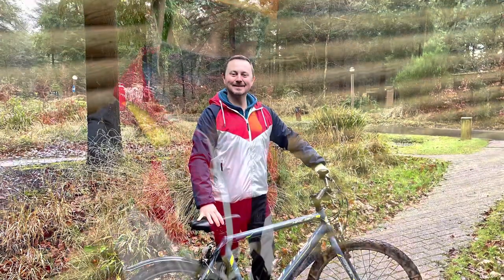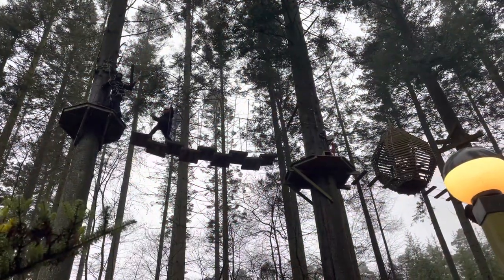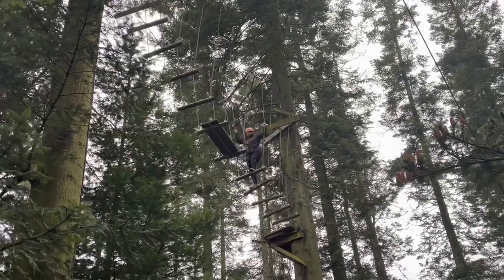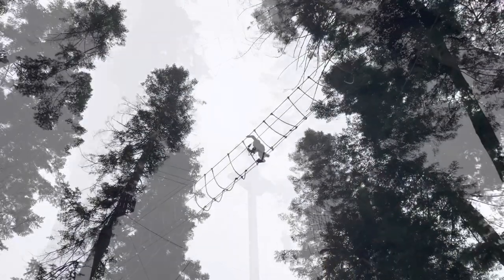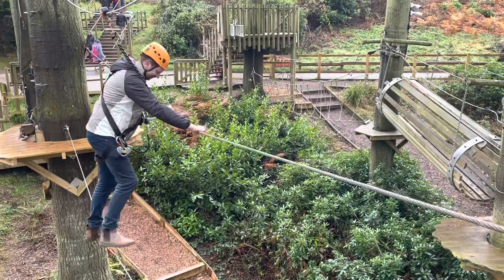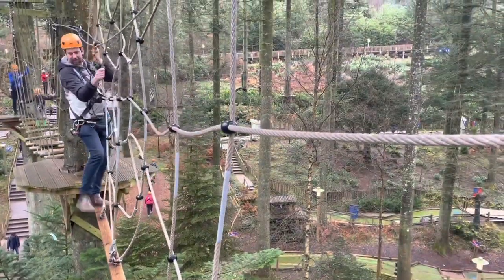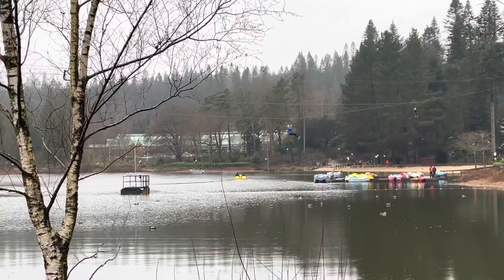Here's me looking smug. So our first activity for Christmas Eve was the fantastic aerial adventure. If interested, you need to book this activity in advance on the website as it is very popular. The grand finale, of course, is that fantastic zip wire over the lake.